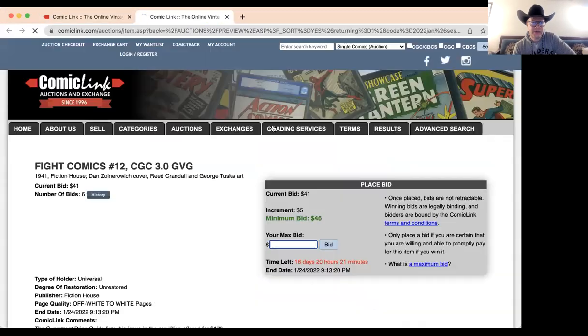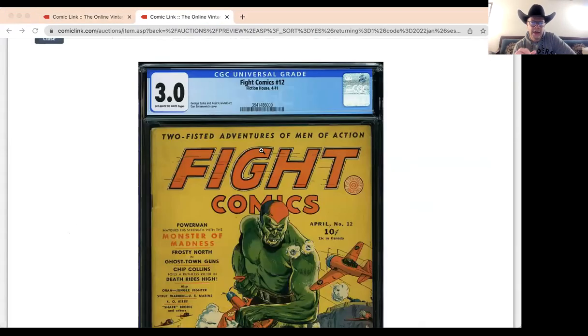And, oh, this is interesting. We got a Fight Comics 12. I don't collect Fiction comics. Fiction obviously does a lot of jungle-related stuff, or did, I should say, in the early 1940s. This is a rare book. This is a book I have not seen before. Fight Comics 12 from 1941.